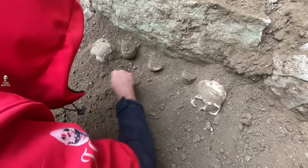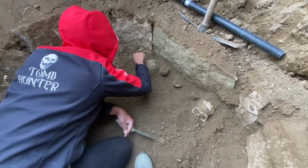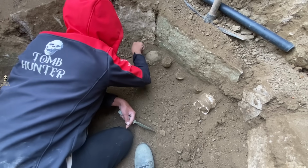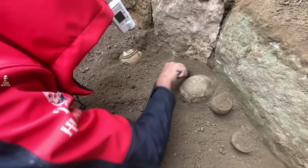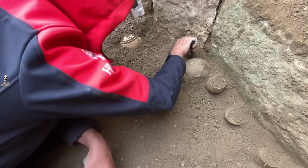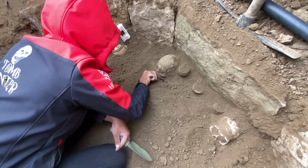As the excavation progresses, a second skull appears. Two skeletons side by side, as if they have fallen into eternal sleep. This is not an ordinary burial. Here lies a much deeper story. Perhaps they are a pair tightly bonded, a husband and wife not separated even in death. Or maybe this grave is the final resting place of a nobleman and his sacrificed wife.